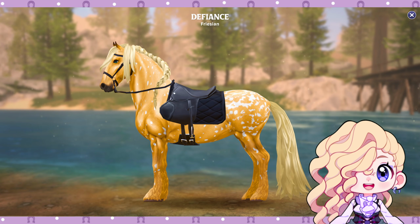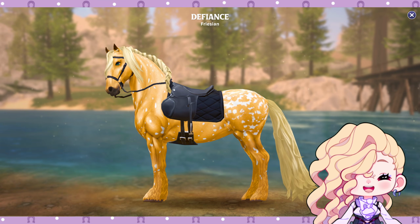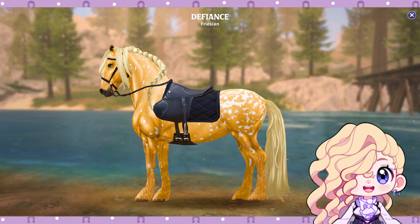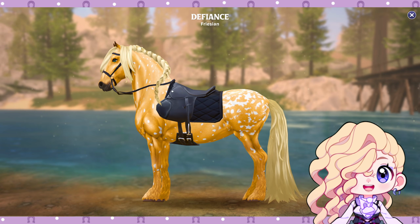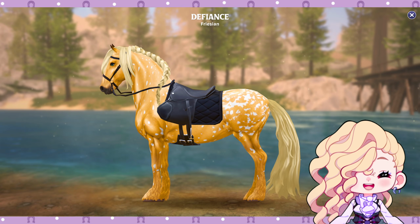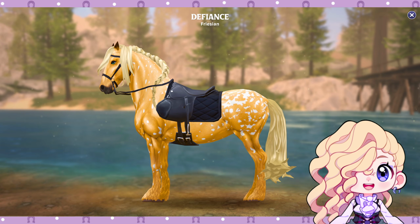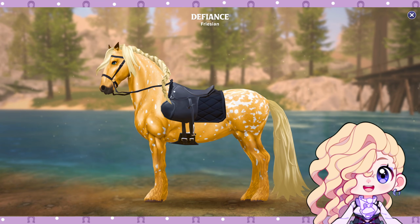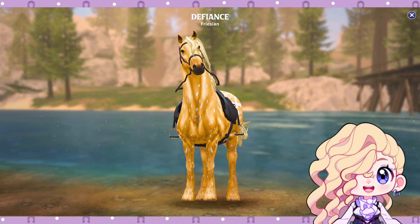And look at the mane style, okay? This mane style is actually super rare. You cannot get this on any Frisian. I think the only Frisian that I have seen that naturally has this mane style is one of the banner exclusive Frisian coats. I think it was one of the painted Frisians. So for this Frisian to not only get this crazy marking all over its body, just golden orange, beautiful flecks of white, and this beautiful blonde mane and tail, and this mane style, and green eyes.